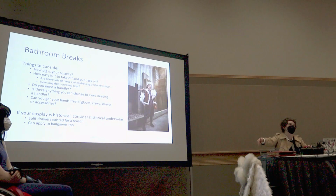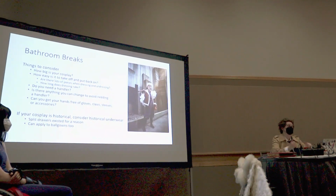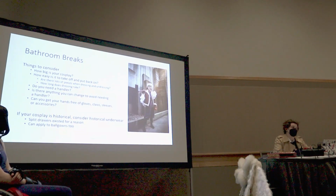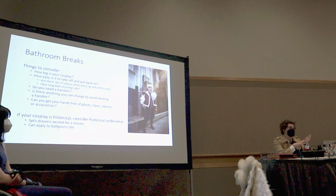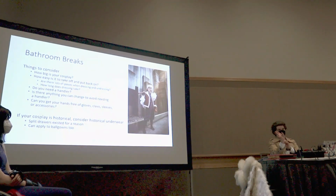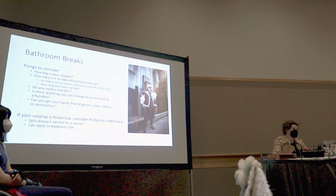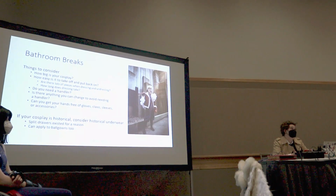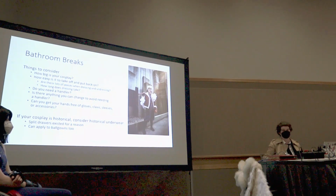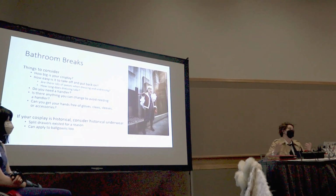For example, if I leave these wigs in my hotel room tomorrow, I do not need a handler. Can you get your hands free of gloves, claws, sleeves? I know a big thing, once again, is the bodysuits. If they don't have little wrist zippers, that's a big problem. And if your costume is historical, consider historical underwear, because the last thing you need is to be in a ball gown and you're wearing modern underwear and you're not able to grab it.